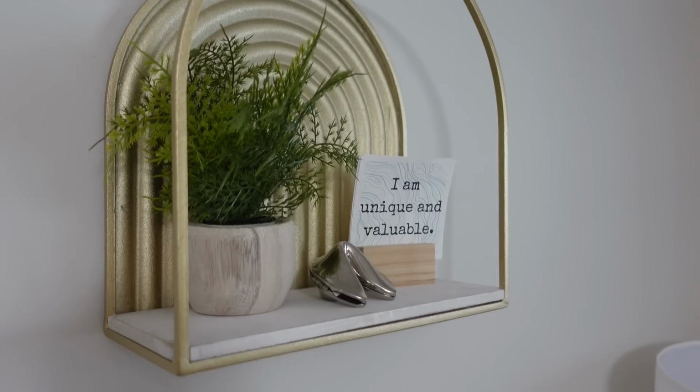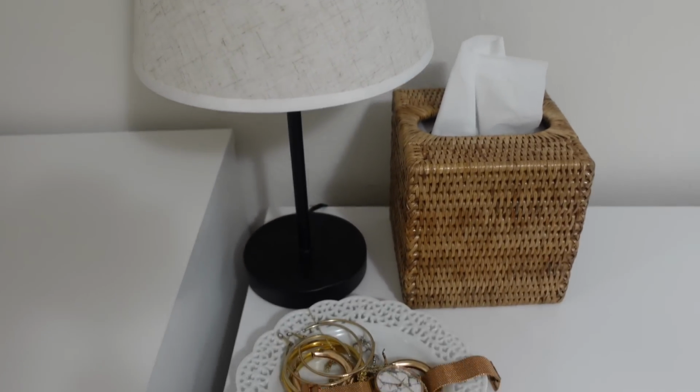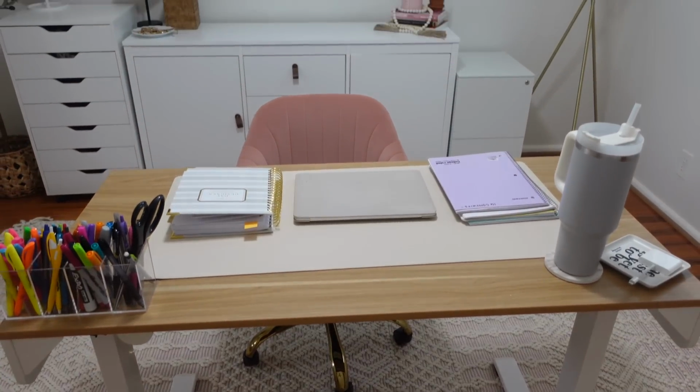I am so in love with it. It's pretty much finished for now. What's fun about decorating is that you can take your time with it. You can always add or change things throughout the years. So I'm sure this room will transform a little bit as I grow as a person, but right now it is just the perfect mixture of productive girl boss vibes, yet soft and feminine and warm.